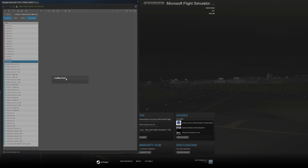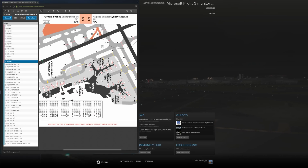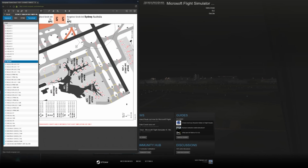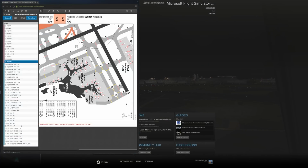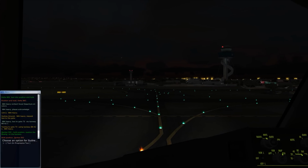Alright, well, let's go ahead and backtrack. We're going to get over to Alpha 2, and then we'll get up to Juliet, and then it says that we're going to gate, which would be up here, gate 73. So 73. Alright, so we'll be on the left-hand side of Juliet. Alright, so let's go ahead and see if we can make this turn. It's going to be super tight.